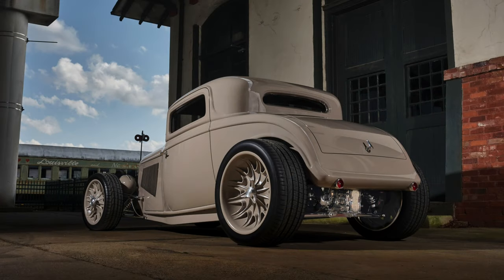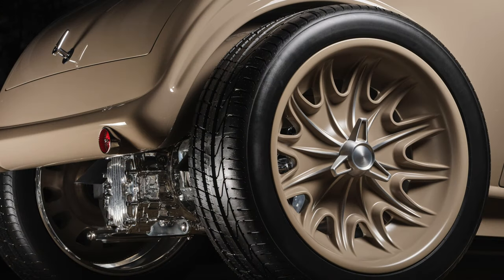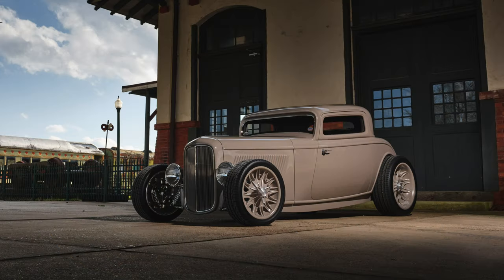Grill shells chopped three quarters of an inch. Wheel wells raised up 2.5 inches to accept the 22 with a lot of rubber under it. Mike Curtis cut the wheels, 18 inch on the front. Let's see, 22 by 10s on the rear.